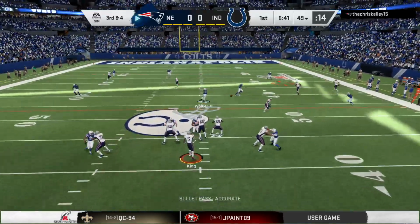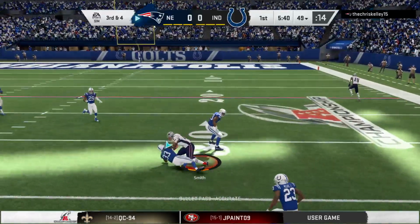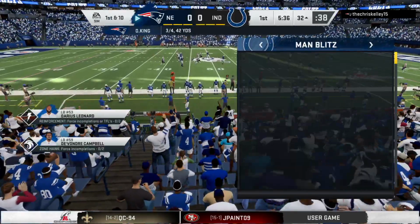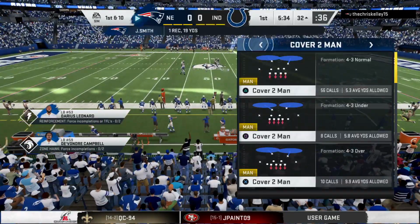Looking to throw. King. And that's caught by Smith. And they'll get him to the ground. He has another first down at the Colts' 32-yard line.